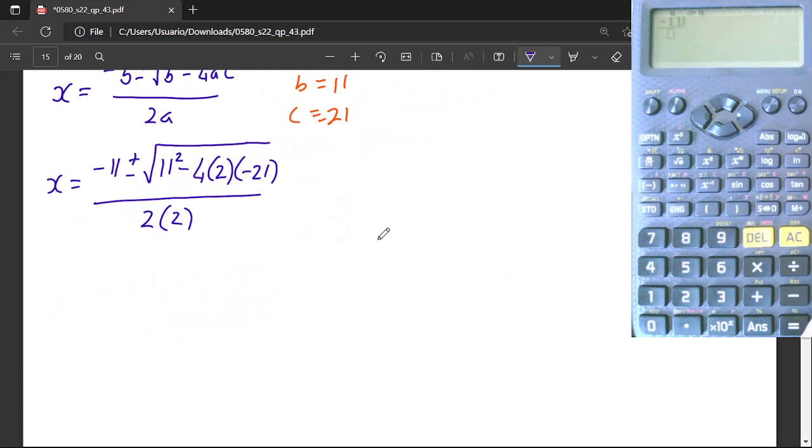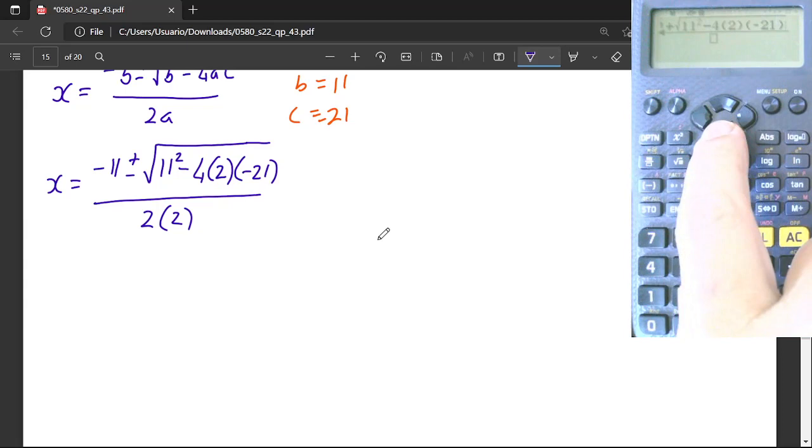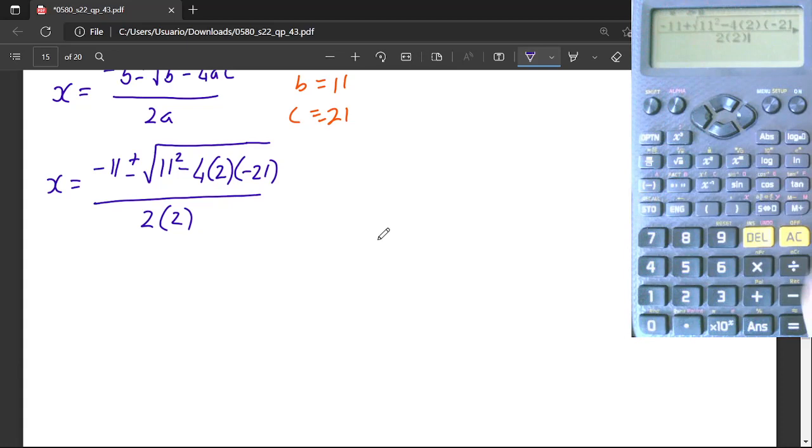I'm going to do plus first, square root of 11 squared minus 4 times 2 times negative 21, close bracket, over 2 times 2, just put 4 if you want. There we go. Does that look familiar? 3 over 2, 1.5. Remember, when we saw it before, that was one of the points. Whichever way you like to write it.